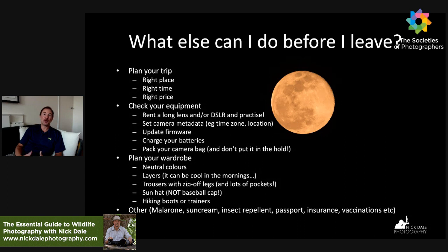And obviously the quality of the pictures deteriorates because you don't quite know how to do things. You don't know the limitations of your camera, what it can do, what it can't do. So please practice before you go and you will see the benefits.